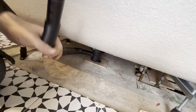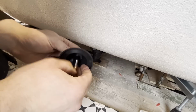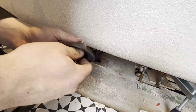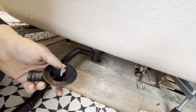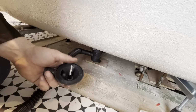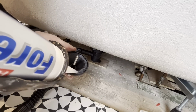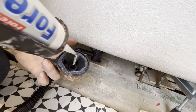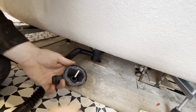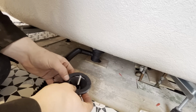So then, moving on to the overflow. Same again, what we've got here. Washer on there, so what we'll do is silicone the washer onto the plastic as well. Like that. So, put that in there.